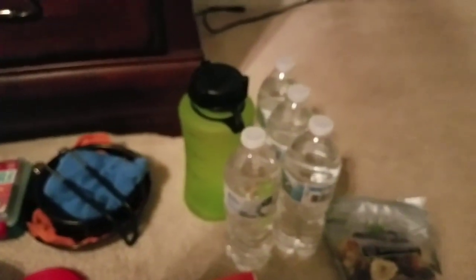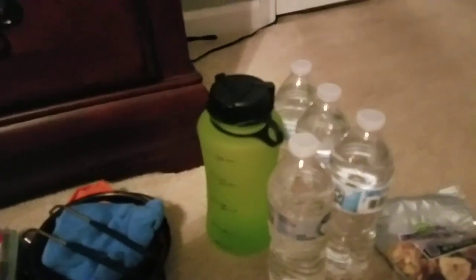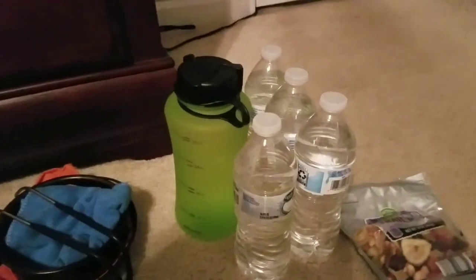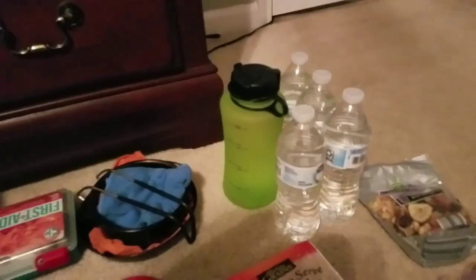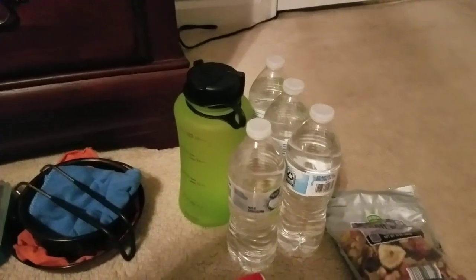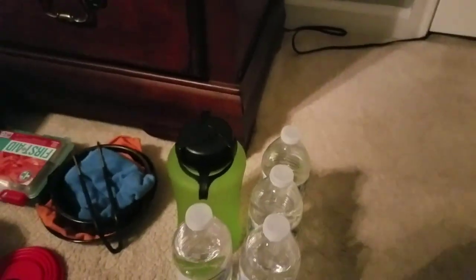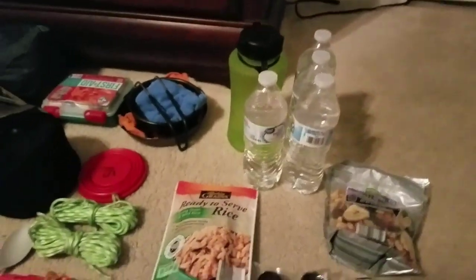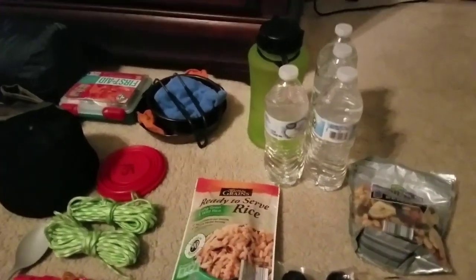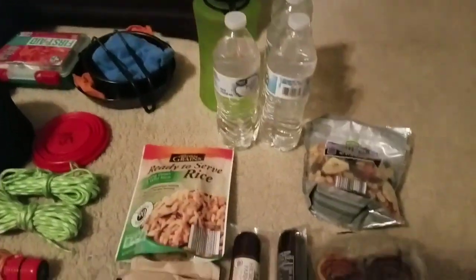I'm taking 1, 2, 3, 4 regular water bottles, and then 1 Nalgene bottle. It is 32 ounces, so it is actually 2 of those waters. So I think I got plenty of water. I'm probably overdoing it on my water, but like I said, better to have it and not need it than need it and not have it. Hopefully I can replenish water if I run out. Either that or I'm going to learn to ration pretty quick.